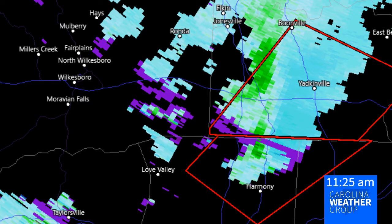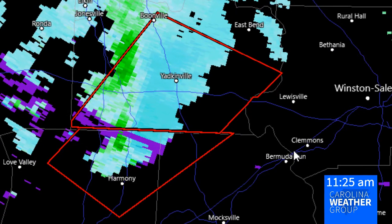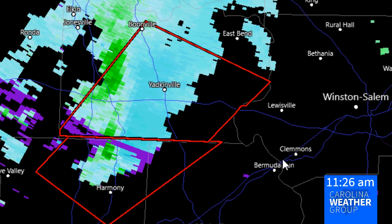Let's talk a little bit more about the locations here that are included inside this tornado warning. You should also be seeking shelter right now in Boonville, and getting ready to seek shelter in East Bend. This is all, of course, taking place just to the west of Winston-Salem. So if you have any business where maybe you're leaving Winston-Salem or you're on I-40 and you're going to be heading towards the west, you're going to want to suspend travel through this area until we get a better idea of what's happening right now.